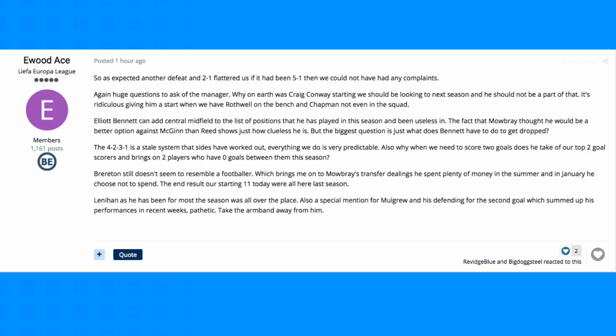Why on earth was Craig Conway starting? We should be looking to next season and should not be part of this. It's ridiculous giving him a start when we have Rothwell on the bench and Chapman not even in the squad.